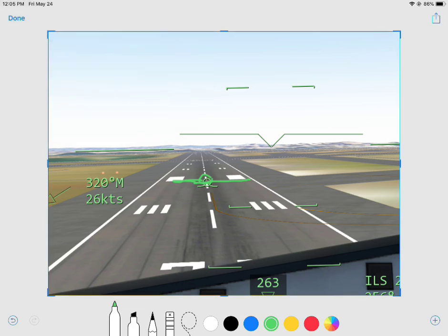A better place to have it, if I erase, right? A better place to have it would be here. That's going to ensure that you're touching down on the brick there, down the middle of the runway with the center line. The vertical part of it you want between here and here. That's where you want to put your flight path vector.